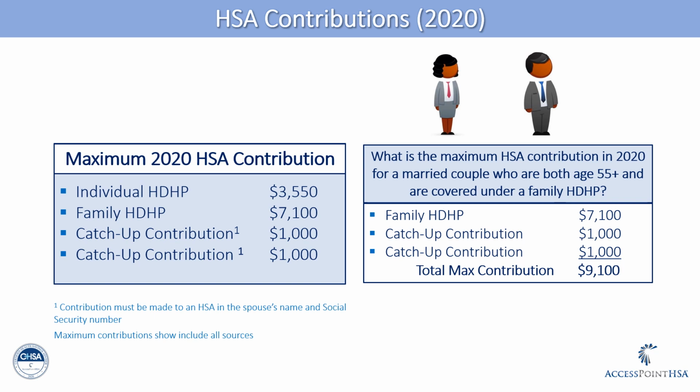What is the maximum HSA contribution in 2020? Well, of course, it depends on the type of health plan you're on. If you're under an individual plan, it's $3,550, family plan, $7,100. Catch-up contributions, $1,000. You see the $1,000 listed twice in the case of spouses. Both would be able to put $1,000 additional into their HSA if they were 55 or older. So we see here on the right with this couple, a 55-year-old couple in 2020 would be able to make a maximum contribution of $9,100: the $7,100 for the family high deductible and the two catch-up contributions of $1,000 each.